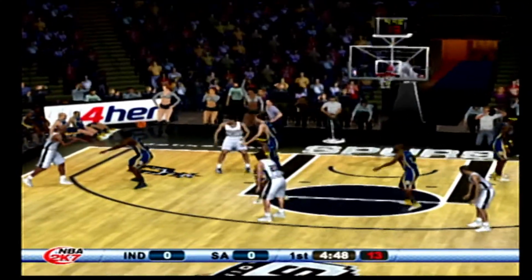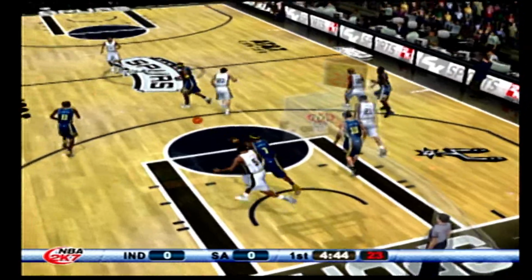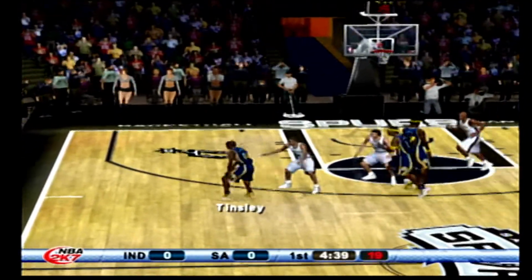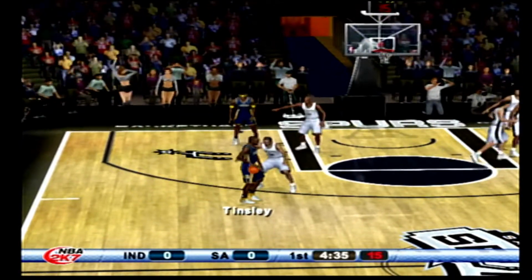Passes to Manu. Backs in. Duncan. O'Neal snatches it down inside. He tried to throw the spin move into his act that time. It worked out about as well as you'd expect, Kev. That's not his game.